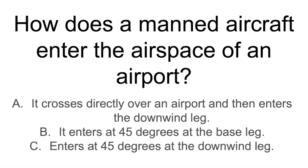All right, how does a manned aircraft enter the airspace of an airport? This was a really tough question. And I knew I'd get a question like this, and I knew that I would not do well on it. But here it is. Hopefully I can better prepare you guys. Here are the options. Best of my memory, here's what I saw as options.